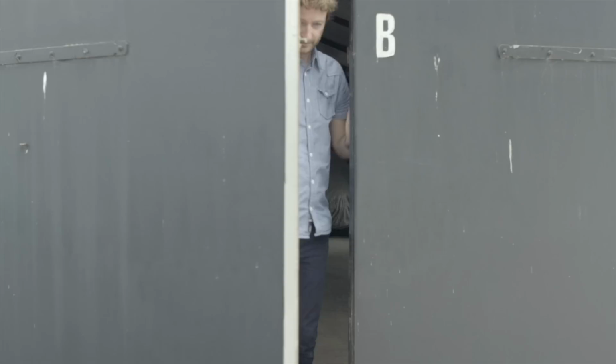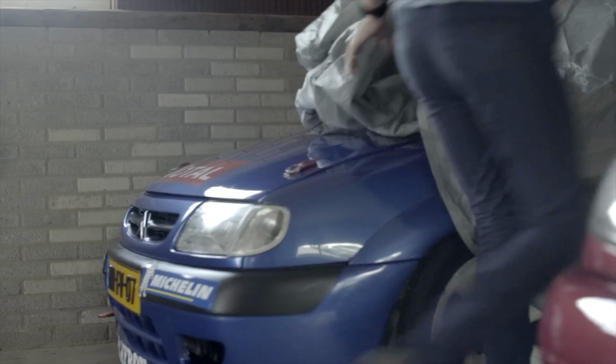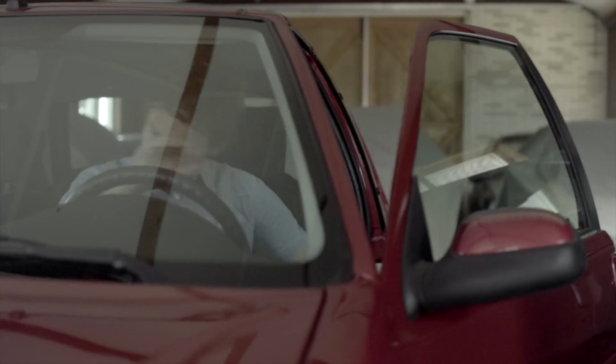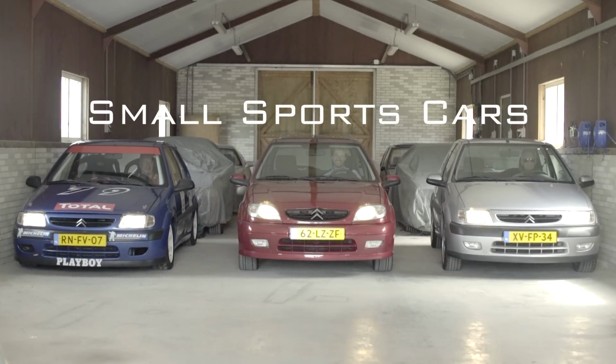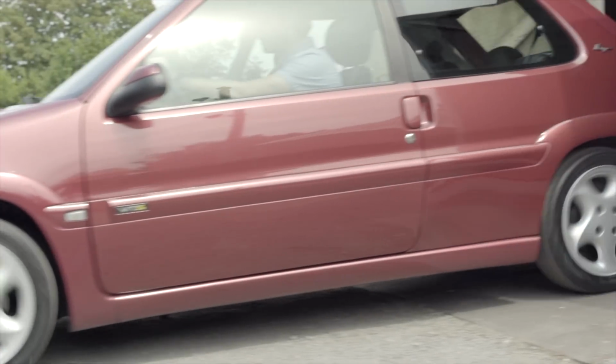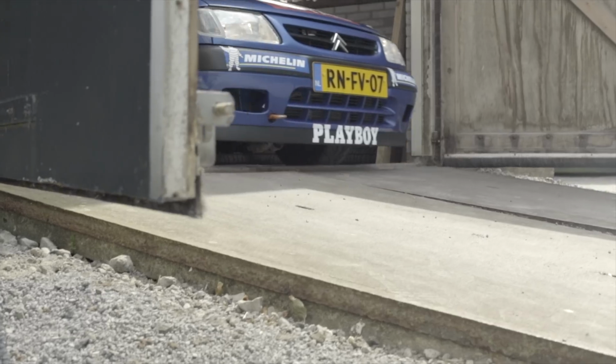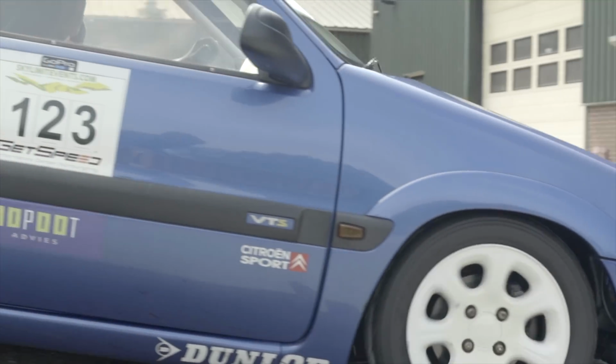This warehouse hides a couple of small sports cars. They are very desirable, but if you're not a car enthusiast, you probably wouldn't know that they are. Despite their capabilities, these cars are very modest, so it's time to put them into the spotlight. I'm talking about the Citroën Saxo VTS 16 valve.